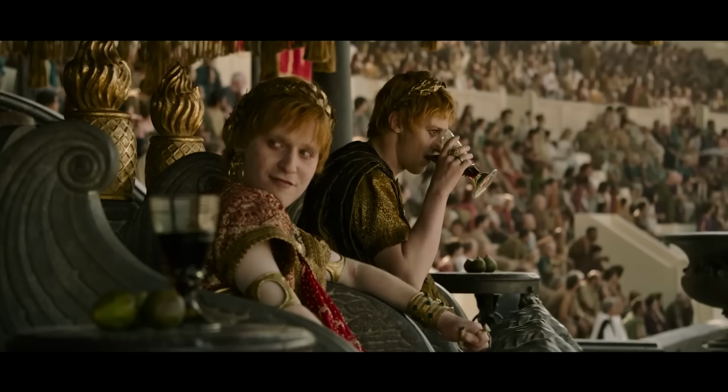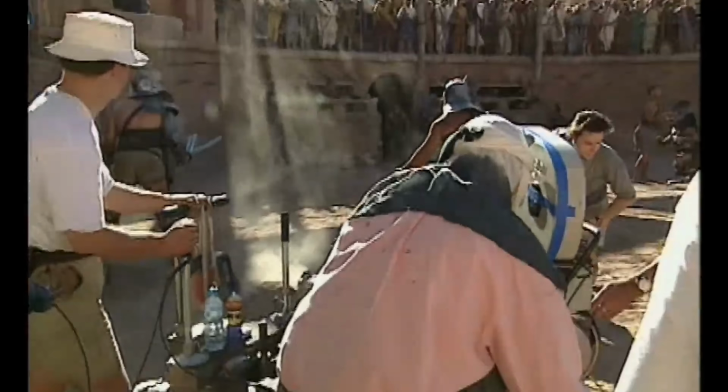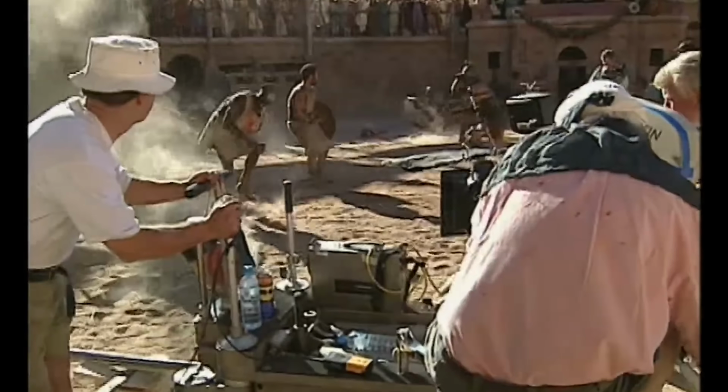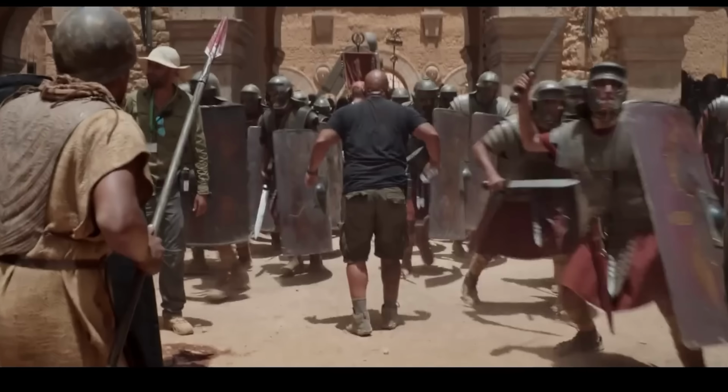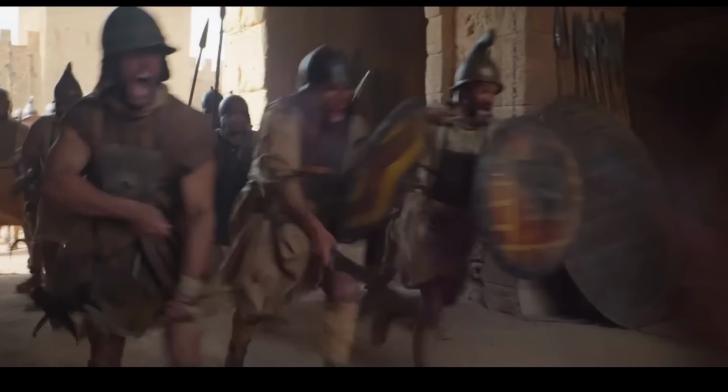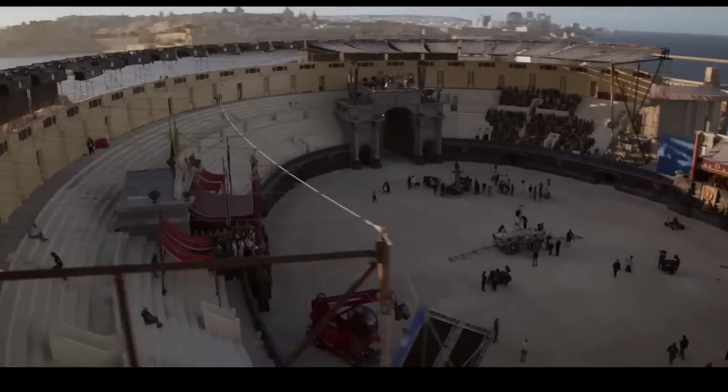Last on this list is Gladiator 2, a sequel to a film that was very practically based and selectively used CGI and VFX to great effect. And while this time around they still create massive practical sets, Ridley Scott decided to use one of the most strange creatures for a film that's supposed to be grounded in a little bit of reality, I guess. I'm talking about the f***ing monkeys.